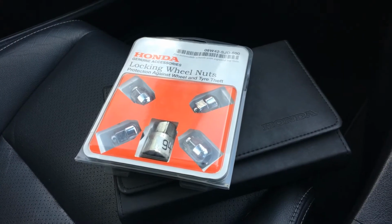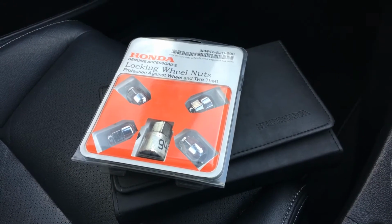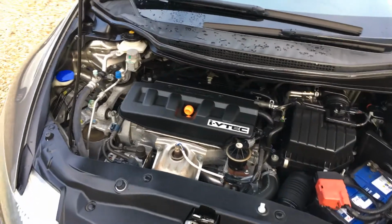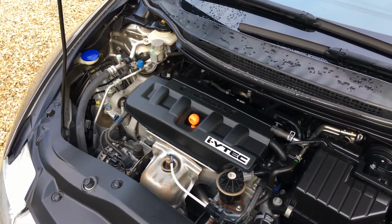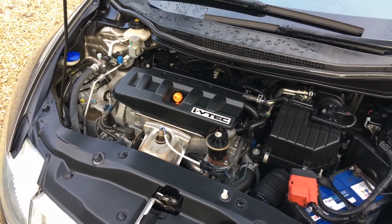Just to quickly show you, very importantly, lock and wheel nut set and owner's manual pack, both here and present with the car. Finally, just come under this absolutely beautifully presented engine bay. Incidentally, the engines always sound far noisier on video than they do, just with the way the mic works. But a brilliant engine, cam chain driven, nothing to worry about at all.